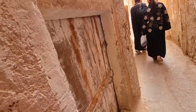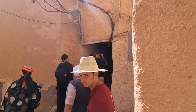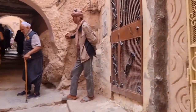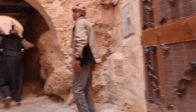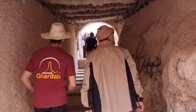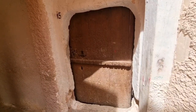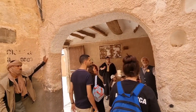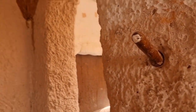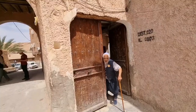So this is the older door, and that's the newer one. It's the main entrance to the village in the 11th century. So this is an old palm roof, old door, and this is one of six entrances into the village. Where they'd hang the coats up, and then this is where they'd hang the water to drink from.